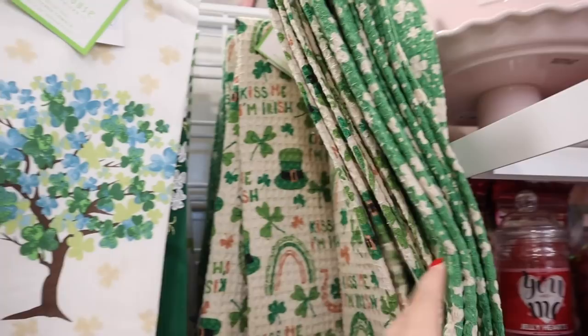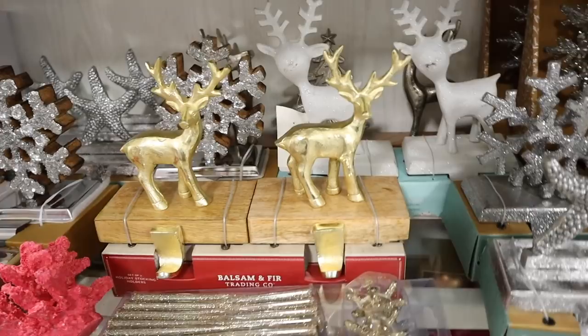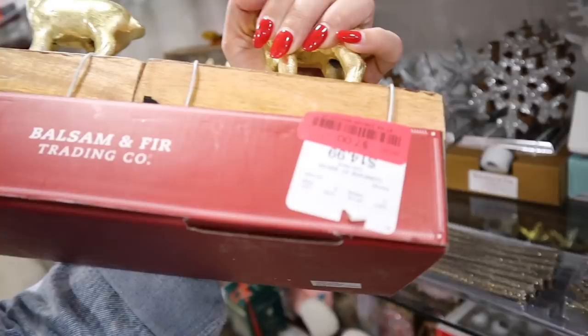They have lots of Christmas clearance decor as well, so I kind of wanted to take a look at some of the stuff that they might have left. It's of course going to vary and be different at every single store. They have a bunch of stocking holders. These ones are actually super, super nice. And all the clearance is 50% off. So these are only $5 for the pair.